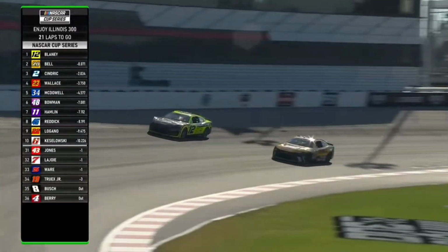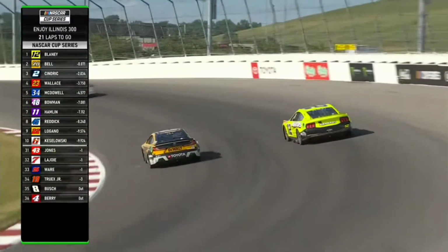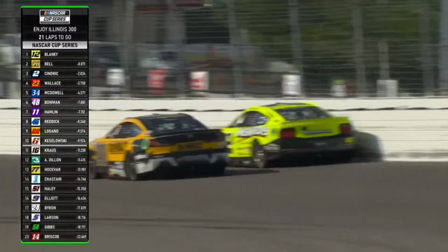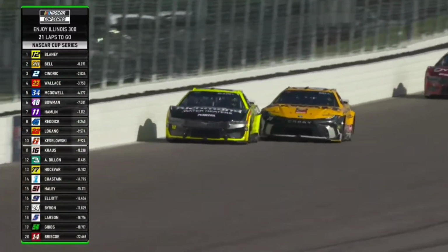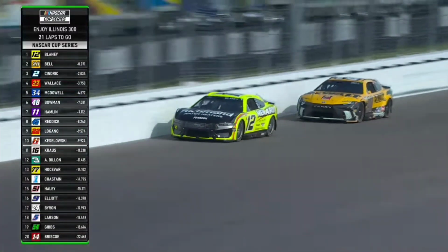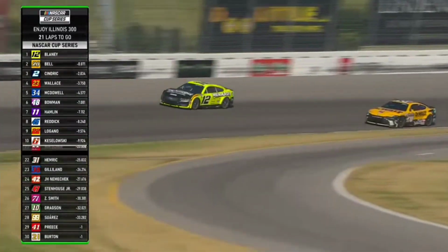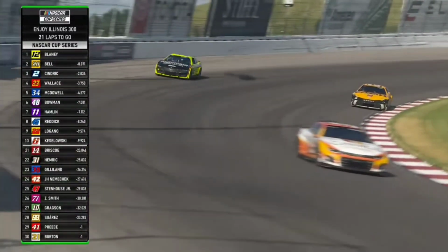Bell again dives low to the inside lane. Lets it drift up a little. May try to cross it over, but he's not quite there. Can't get it done on the back stretch. Tries to keep a fender alongside of Ryan Blaney, but he can't get it done. He will once again settle back into second. It is Blaney in front, and Bell just keeps hammering away to the inside.